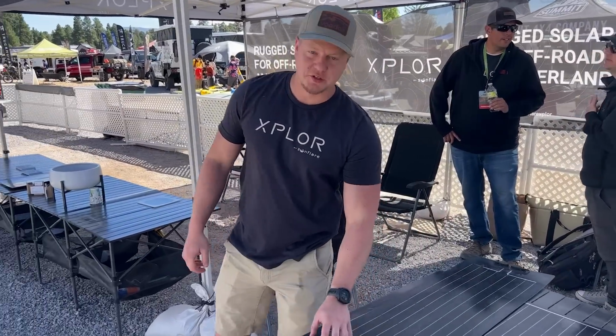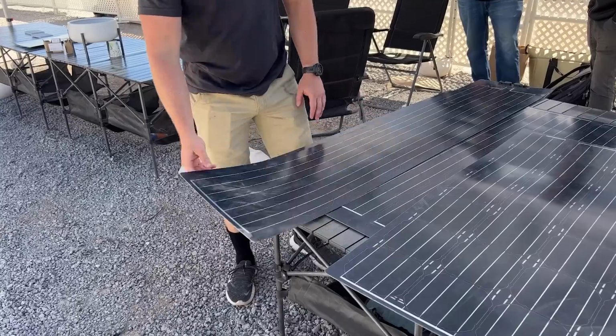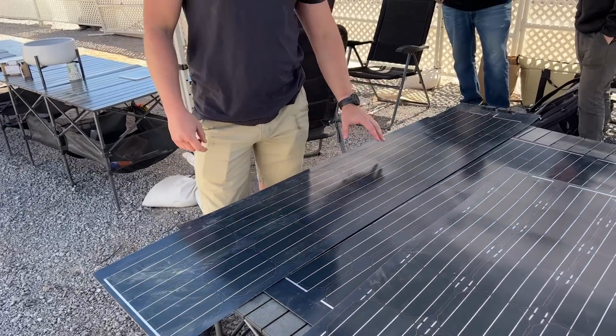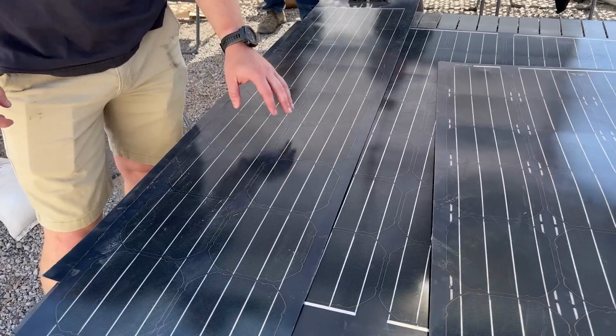What we have is CIGS solar panels. They're thin film, 1.9 millimeters. They're flexible, and we're actually a different technology than silicon. So our cells are actually made out of stainless steel. So you can walk on them, they won't get cracked, won't get damaged.